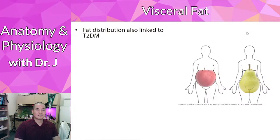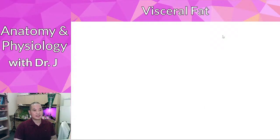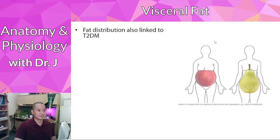All right, so it's not only about body fat composition, but also the distribution of fat. There's something called visceral fat, and viscera refers to organs. So this refers to fat that's accumulating around your internal organs. So not only how much percent fat you have in your body, but where you store your fat is also linked to type 2 diabetes mellitus.